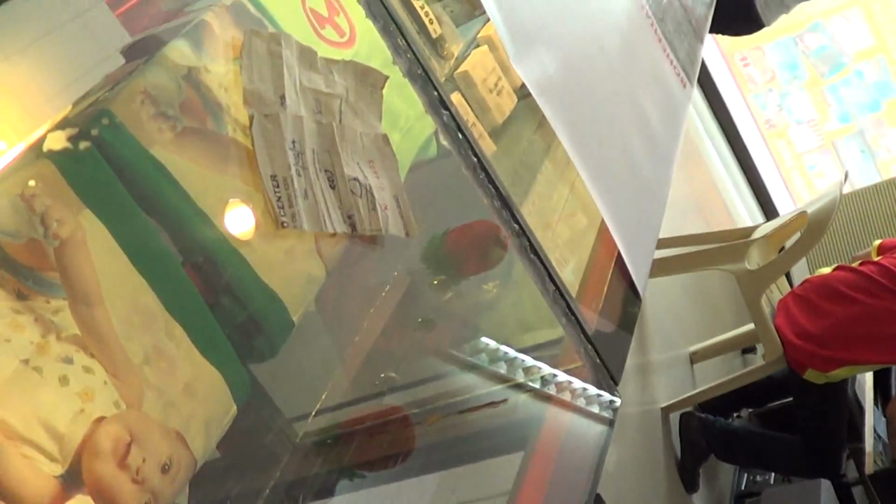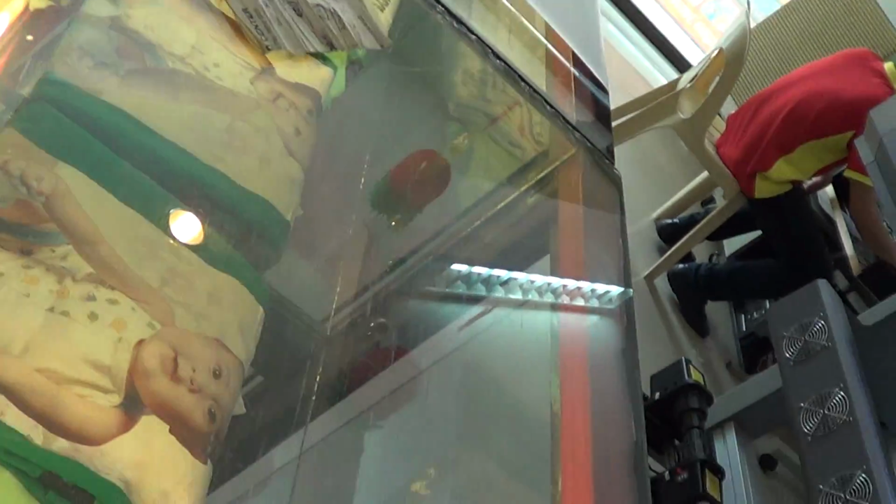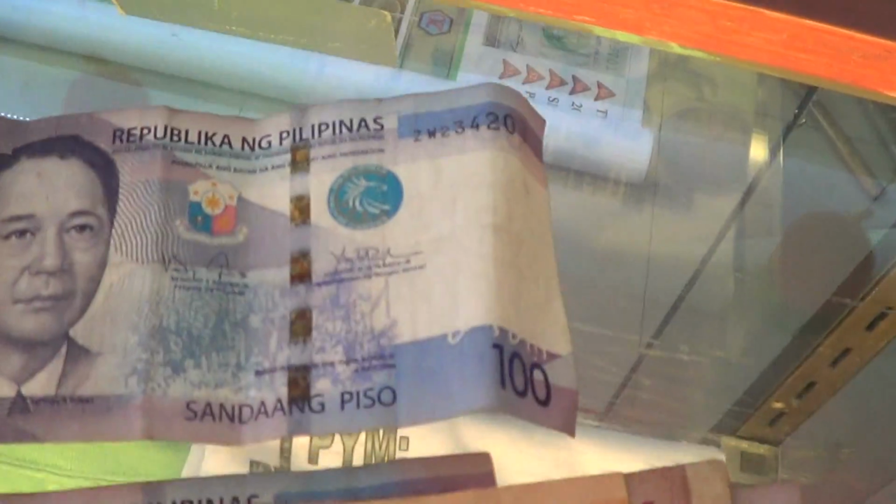Take a look at that funny money in the Philippines. This money has no sustenance to it at all compared to a dollar bill.